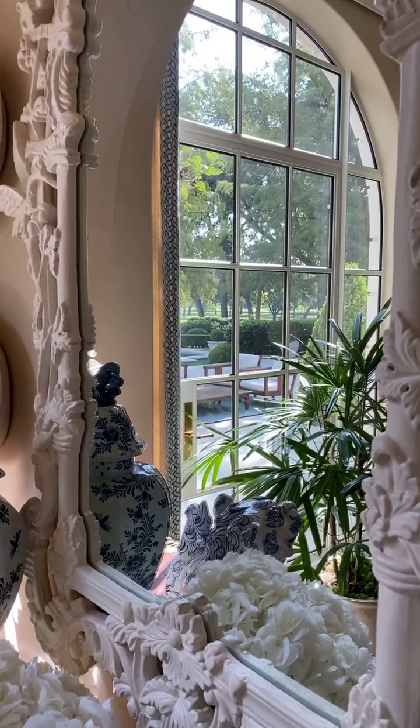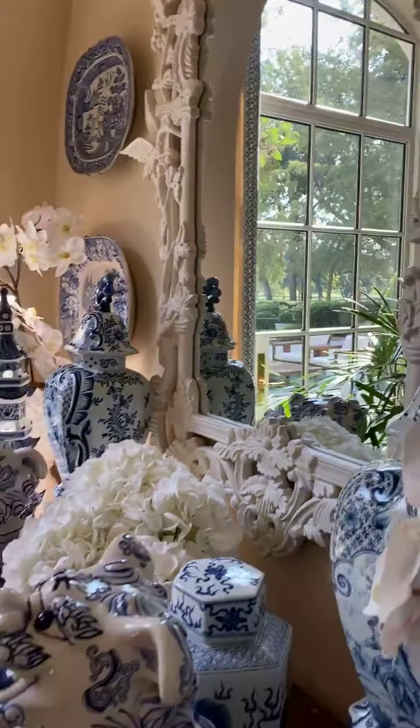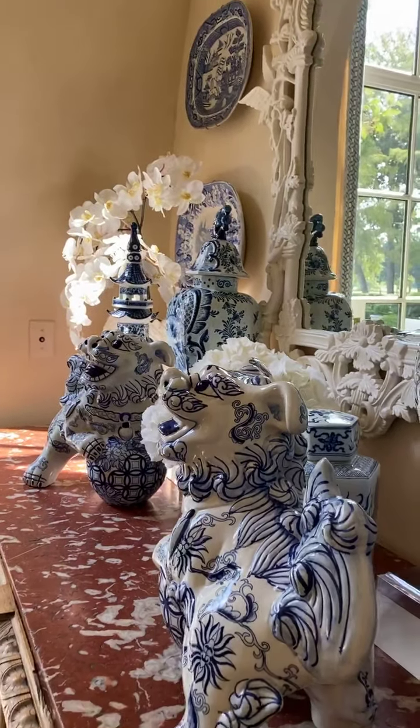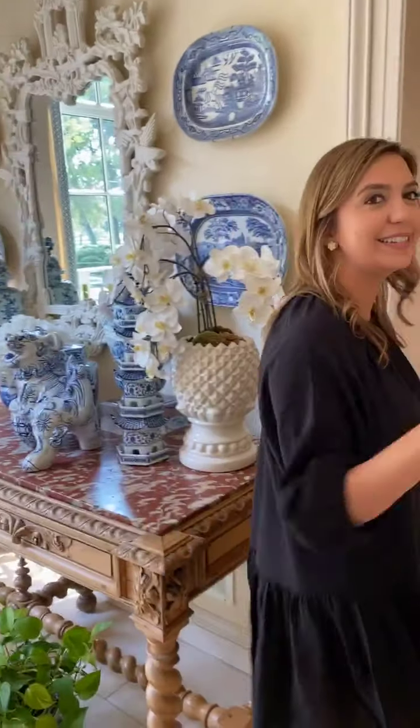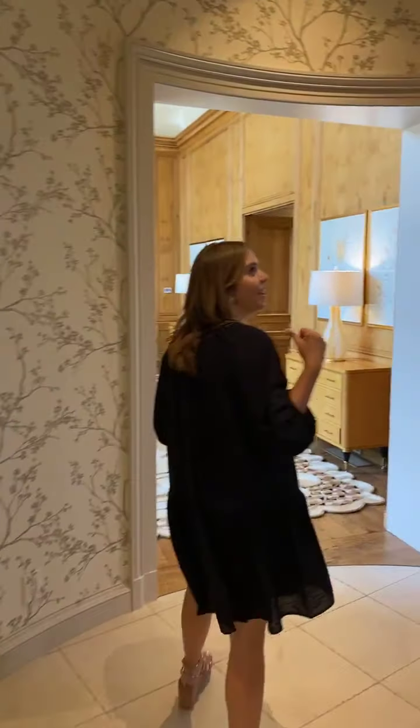And then to add the classical blue and white china, as you know, the more blue and white, the better. Well, right. Let's keep going, although I could be in this room forever. I just want to sit here. Y'all can go, all the guys can go watch football. I can sit there all day. I mean, this is beautiful.